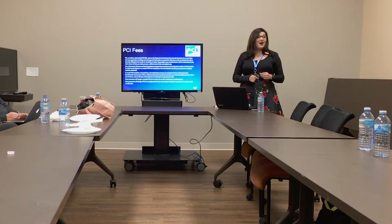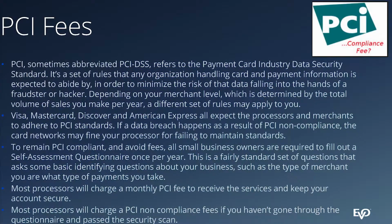Okay. All right. So PCI, sometimes abbreviated as PCI DSS. Look at your statement. See if you have that fee on there. A lot of people don't even realize they have that fee. It is a set of rules that any organization handling credit cards or payment information is expected to abide by in order to minimize the risk of that data falling into the hands of fraudsters, hackers. Depending on your merchant level, which is determined by the total volume of your sales per year, a different set of rules may apply to you.